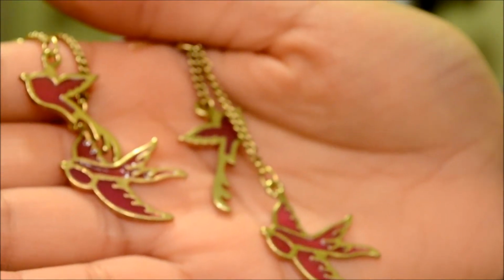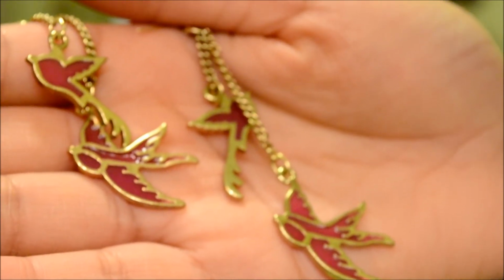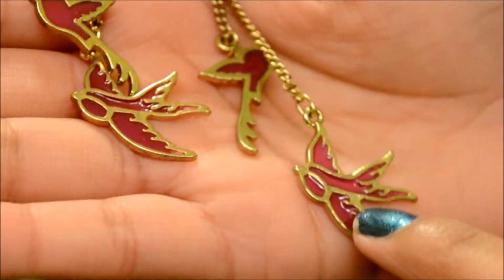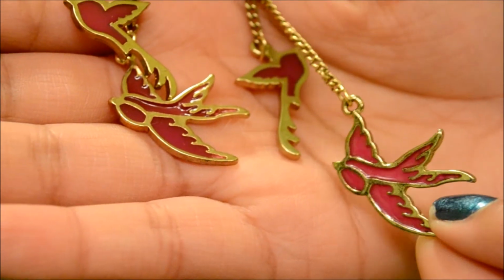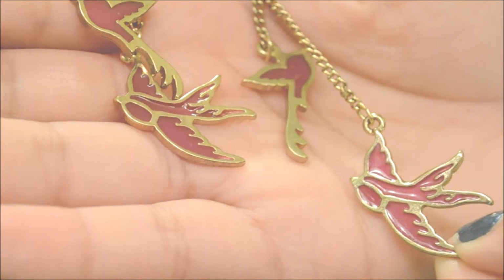So I got two pieces of jewelry. The first one is a very cute and elegant pair of birds on gold chains. They are super cute. I love birds so much. So these are what these ones look like. They are super cute with just a plain shirt or whatever, or you could dress them up if you want.